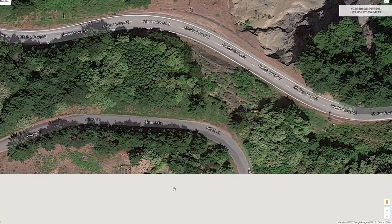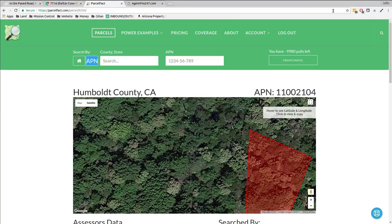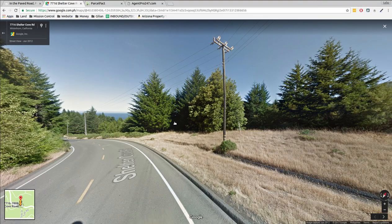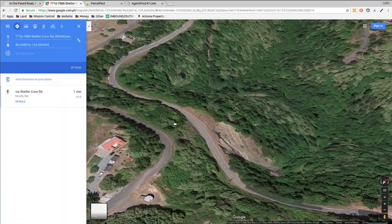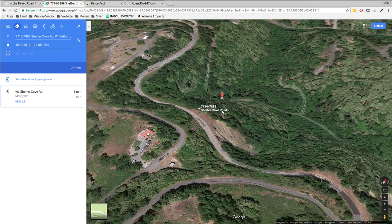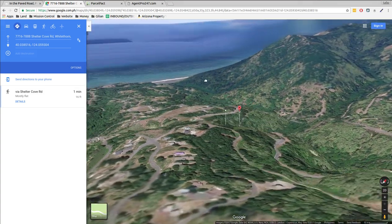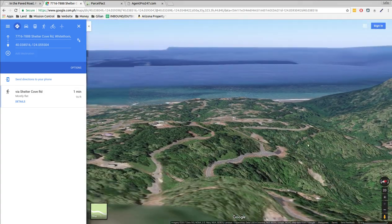So let's go back and look at the Google shot again. So here's the power pole. Here's the property out here. And then let's look for the geode. Nope, it's over there. So I get turned around.